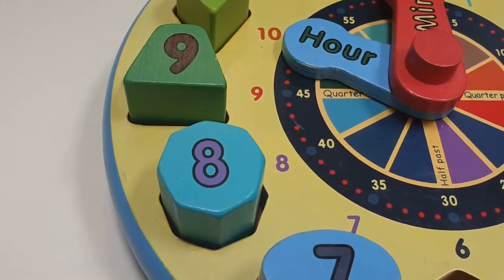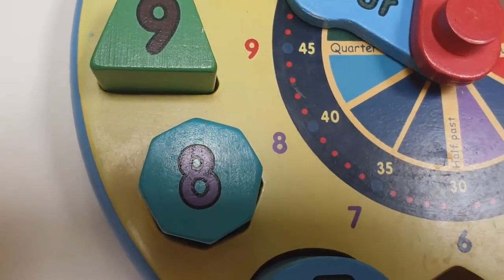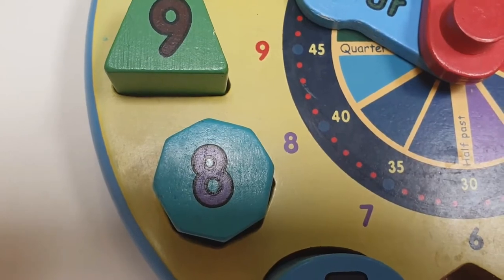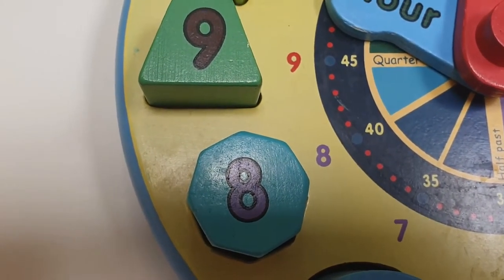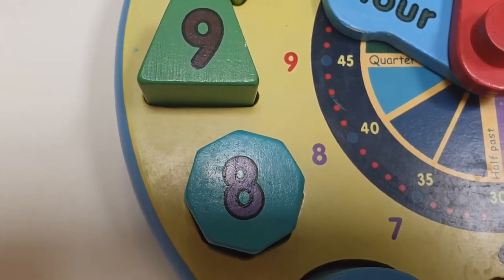And this shape, if we look at the face of it, has actually got 8 sides. An 8-sided shape is called an octagon. Can we say octagon? Octagon. We can remember that because an animal with 8 legs is an octopus.